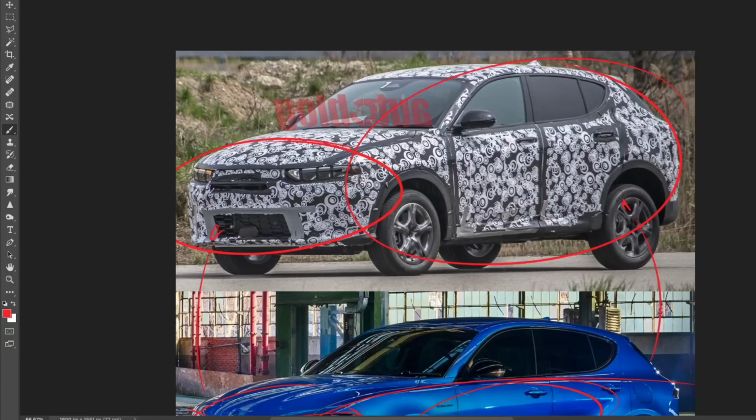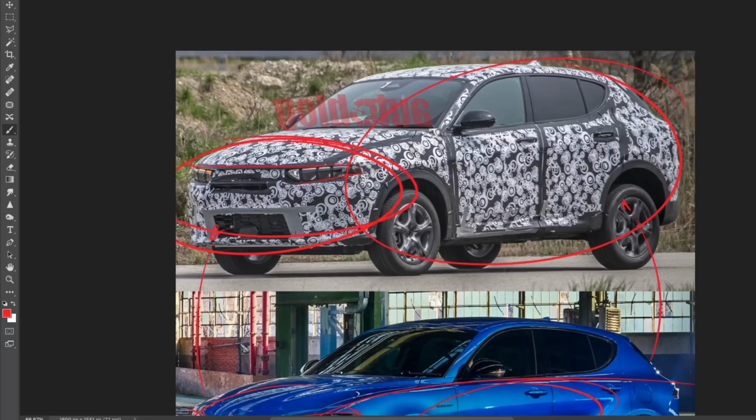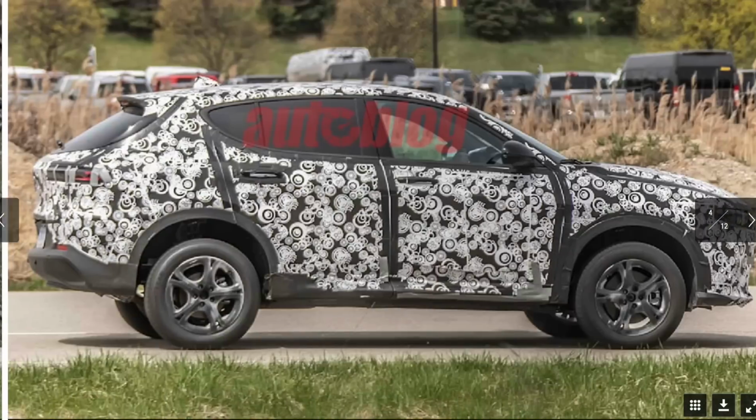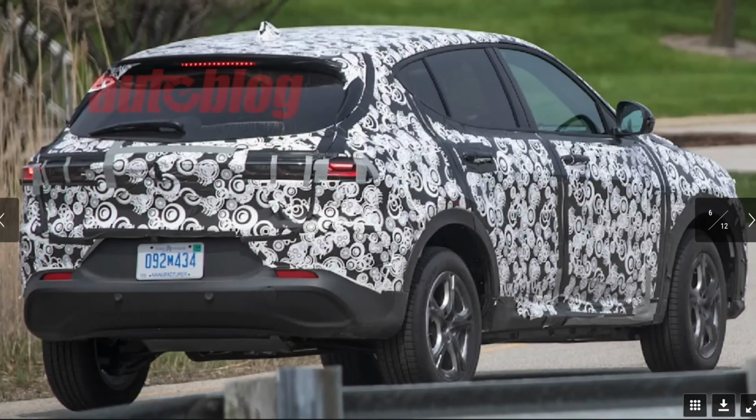So looking at the front end here, we can see it looks like the front of the new Hornet is going to be very small. It looks like it's shrunken down and looks like it's part of a different car, which essentially it is, because this, as I said, is the Tonale and this is a totally different car. This is a Dodge. So how do we make this work? That's what we're going to try and figure out in the redesign. But I think the front end is generally going to look like it's too small for the car. That's going to be the main issue.